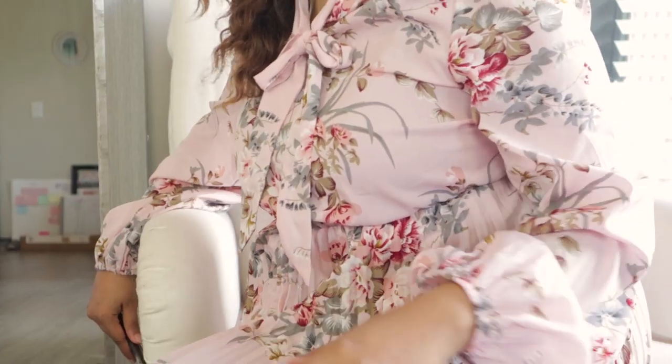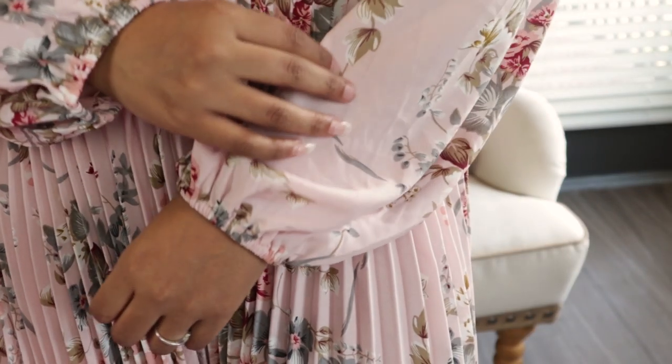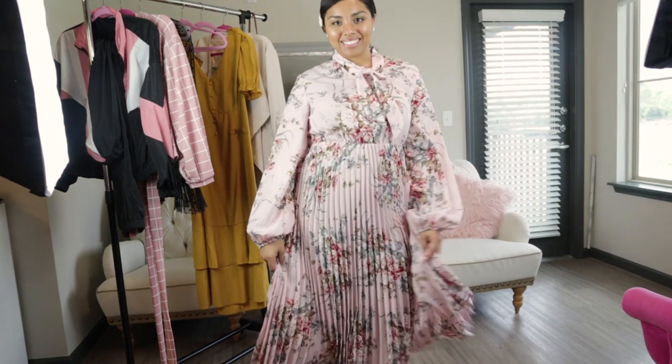And also I will say though, at the top it was a little bit sheer, and so you definitely want to put a nice under top underneath it, but the bottom was not sheer at all. But I just really love this, and I just thought it was so feminine, and it was me, boo, it was me.